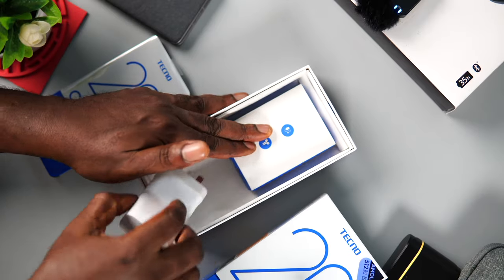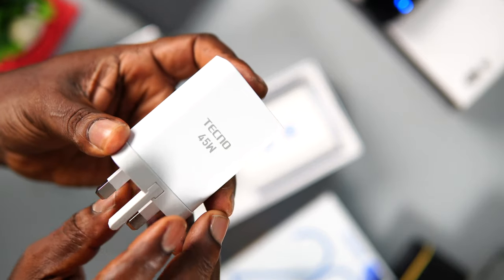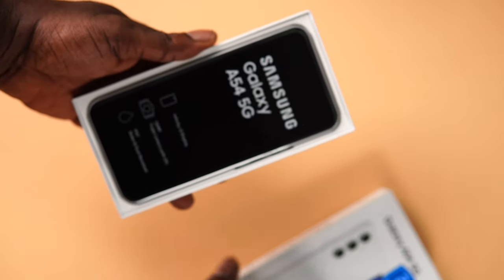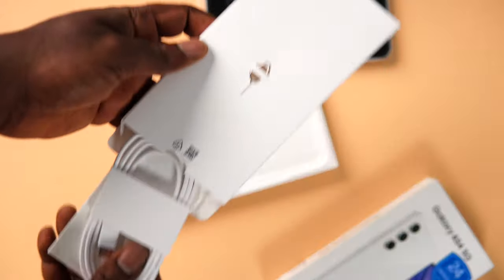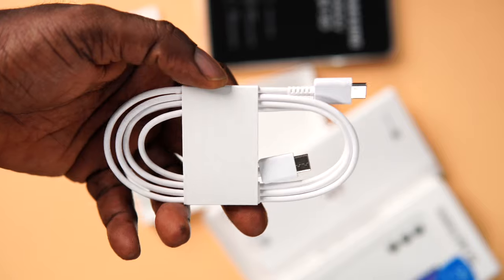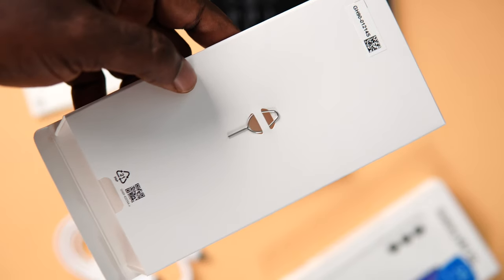The Camon 20 comes with a 45-watt fast charger, and it took only 1 hour and 15 minutes to charge from 0 to 100%. On the flip side, the Samsung doesn't come with any, so you have to go out there and get yourself a charger. But make sure you're getting a certified Samsung charger if you want your A54 to charge at optimal speed. In this category, Tecno clearly wins.